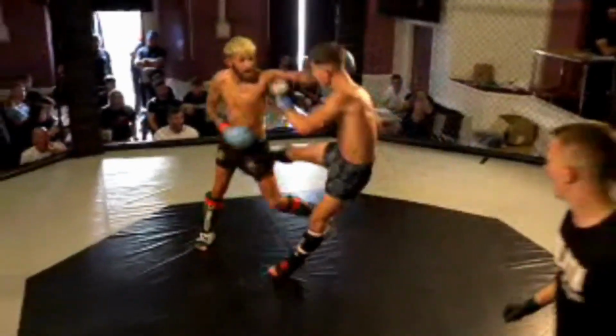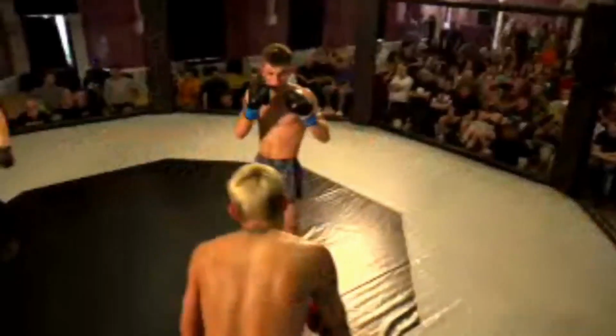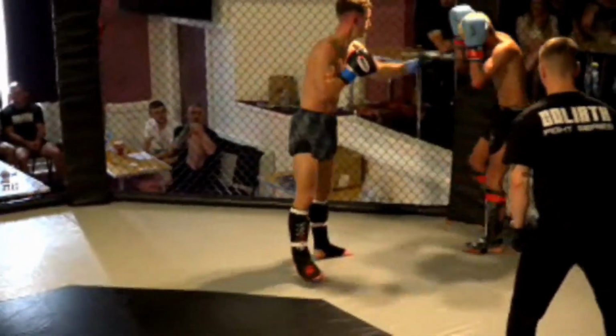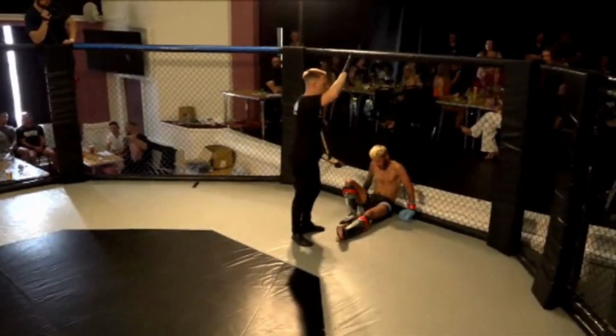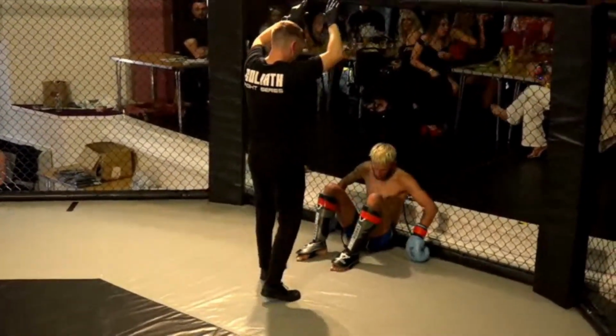Yeah. Just looking, you see him there, he looks like he's going to puff a little bit. Yep. When Ryan's stepping in with that leg kick, you can see Reggie's now starting to counter with the hands. Lovely combination. Up hook, low kick. Yeah, he's not getting up, is he?